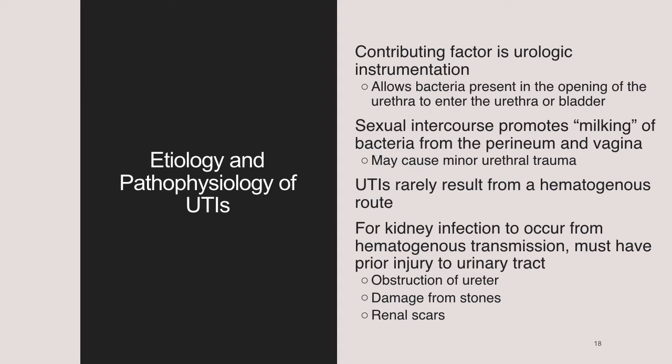UTIs rarely result from a hematogenous route, meaning from the blood. For kidney infections to occur from a hematogenous transmission, they must have prior injury to the urinary tract, like obstruction of the ureter, damage from stones, or renal scars.